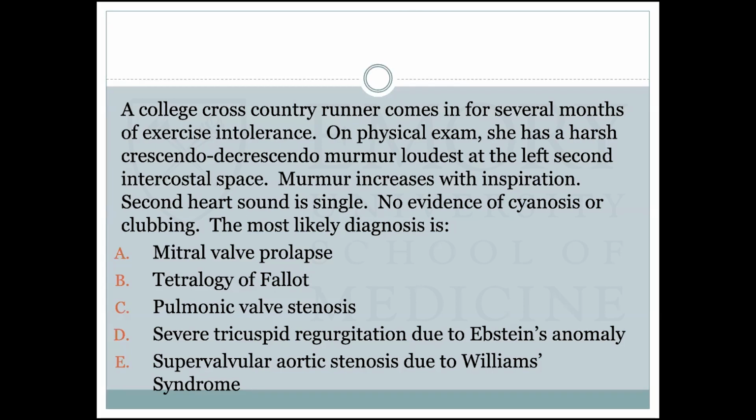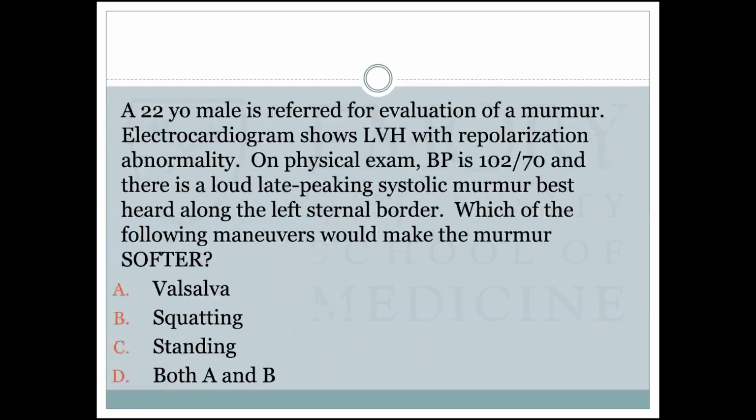The most likely diagnosis for this patient is A, mitral valve prolapse, B, tetralogy of Fallot, C, pulmonic valve stenosis, D, severe tricuspid regurgitation due to Ebstein's anomaly, or E, supravalvular aortic stenosis due to Williams syndrome. Think about what you'd go with there. Again, we'll come back to it at the end.